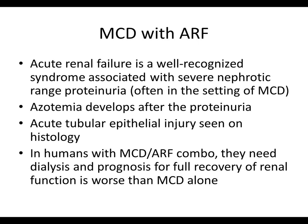It's one of those things, I think, diagnostically, if you're looking at a biopsy from a patient and you see severe tubular injury and the patient is severely proteinuric, look at the glomeruli. If you can't find any disease in the glomeruli, then say, there are syndromes where you can have minimal changes in the glomeruli resulting in severe proteinuria, and that will progress to acute renal failure. We would need EM for all of this.